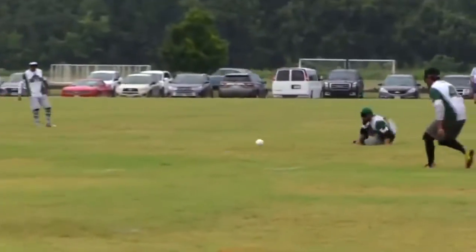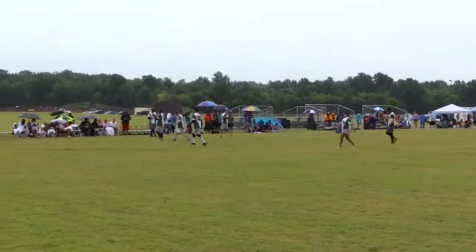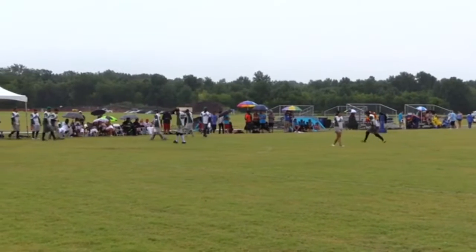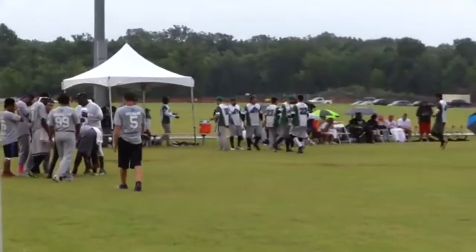Another ground ball. It's by Richie. He's out. All right, how many do they need to win? 2. 2 runs, 2 to win. Going to the bottom of the 6th inning from Mohawk Sports Complex.